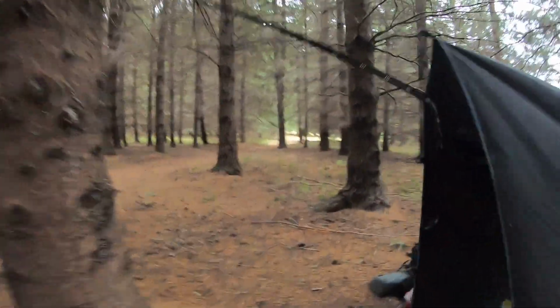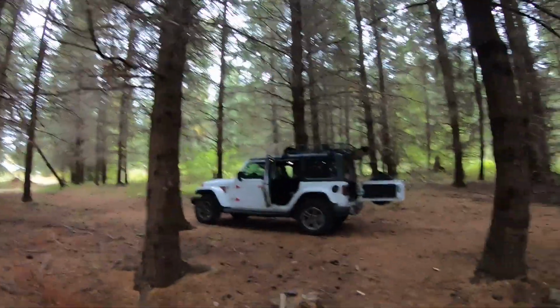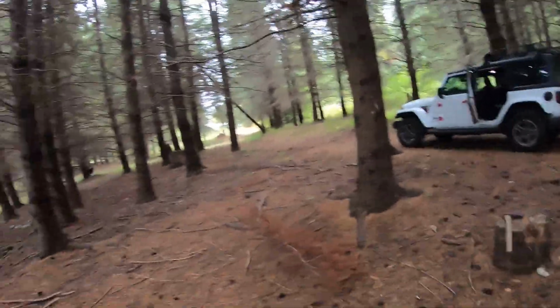I do have a ton of stuff with me because we're setting up for a big group party out here. So I got a lot of stuff with me. I've just been delivering it all out in the Jeep.